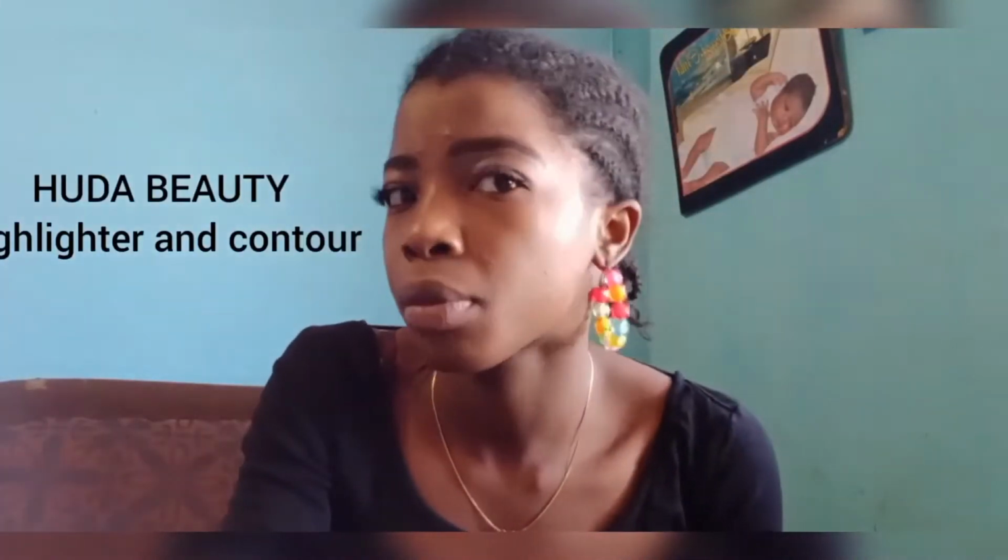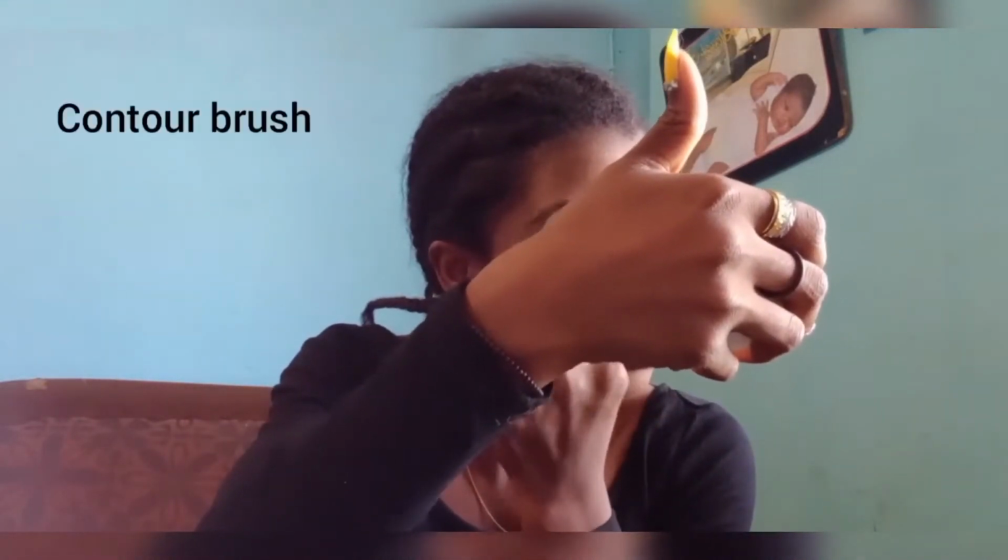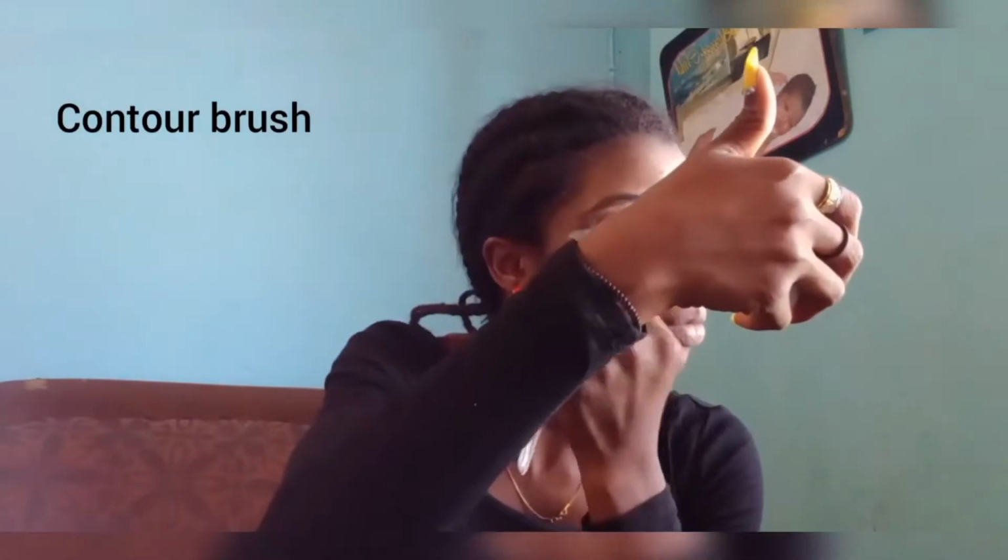So yes, I use my Huda Beauty highlighter and contour and my contour brush. I use the contour brush just to highlight my eyebrow, as you can see here. I use my skin tone, and I use my makeup brush to just blend them in together. This is my Milani Forever two-way cake powder. I just use it to give myself that finished look.